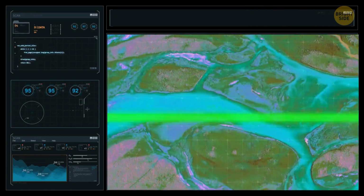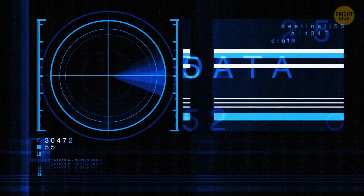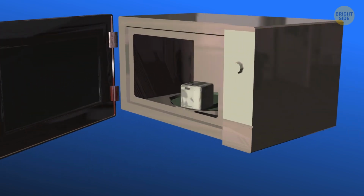With the help of airborne radar, they made amazing discoveries. By the way, ice is invisible to radar technology. If you have trouble believing it, try putting an ice cube inside your microwave. It won't melt or heat up.